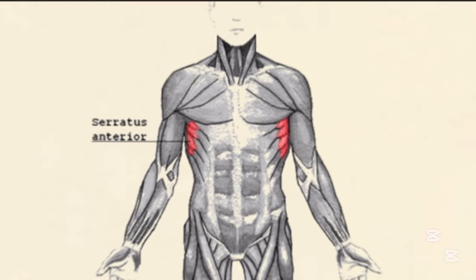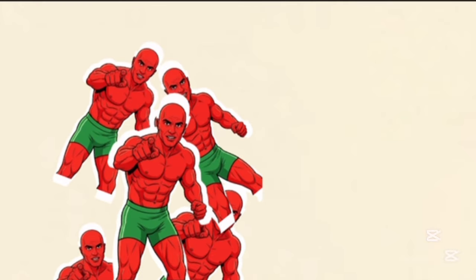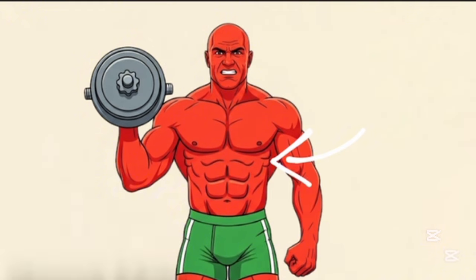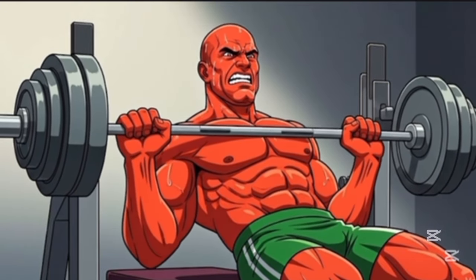Next, the serratus anterior. This is one of the most slept-on muscles in the entire body. It's that ribbed armor muscle wrapping around the side of your ribs, connecting your chest to your core. It's what gives elite athletes and fighters that sharp, shredded torso look. But beyond the aesthetics, it's also crucial for shoulder health. A strong serratus stabilizes your scapula and helps your chest and shoulders move smoothly through every press and push.